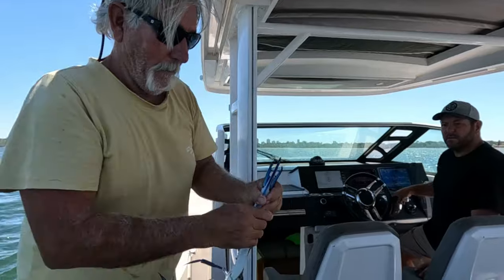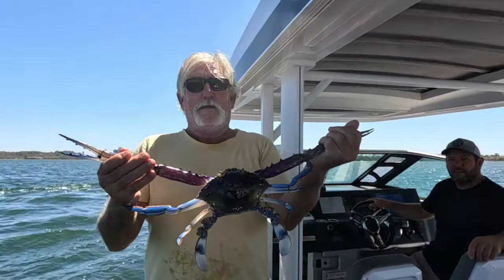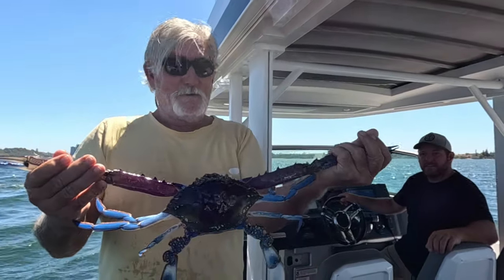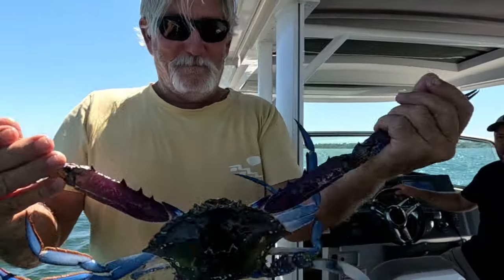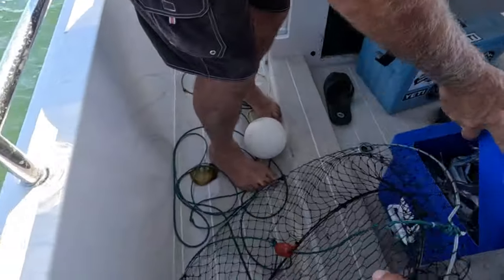Hold that out, Greeny. Claw to claw. What a beautiful crab that is. What do you reckon, 70? Oh, it's got a head on today. No, 670. Not as big as a bar.